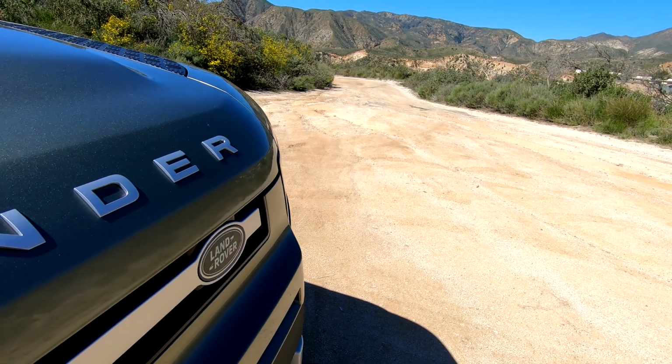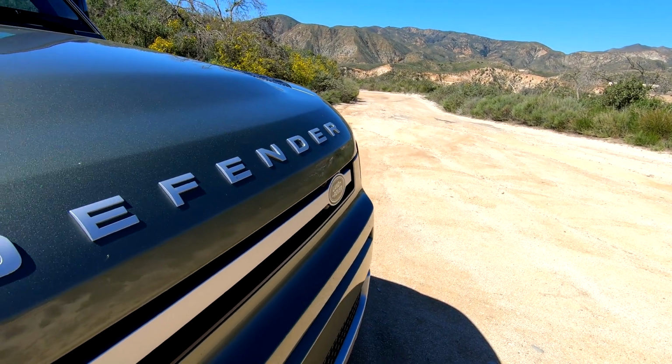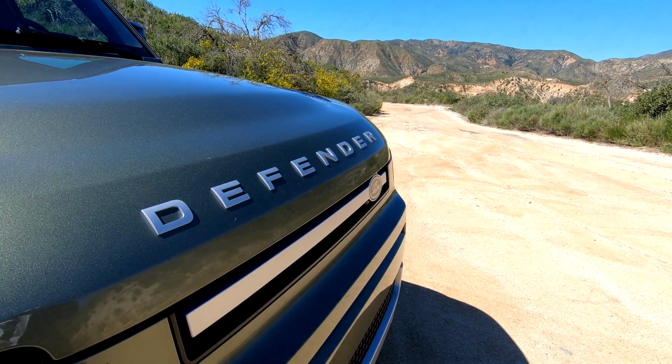All this is to say, this thing has a ton of utility, and comparing it against the Jeep Wrangler, kind of our American standard off-road vehicle, depending on the way you configure your Wrangler, this could have more ground clearance or better approach and departure angles. So this thing is super competitive when the going gets tough.